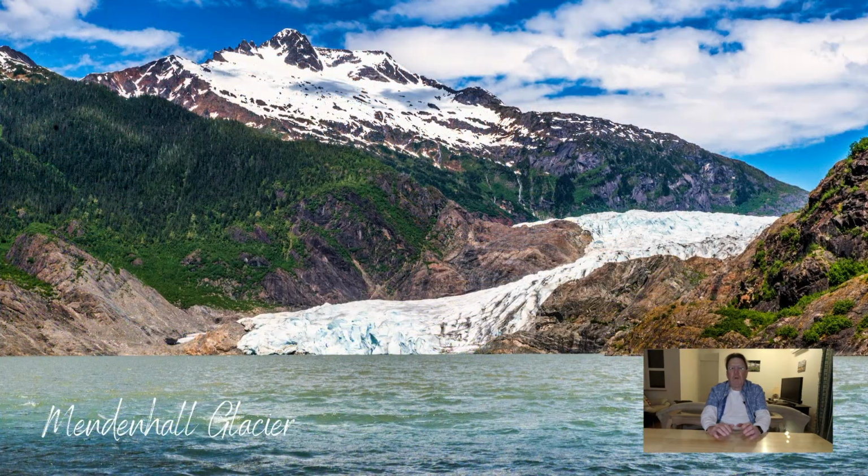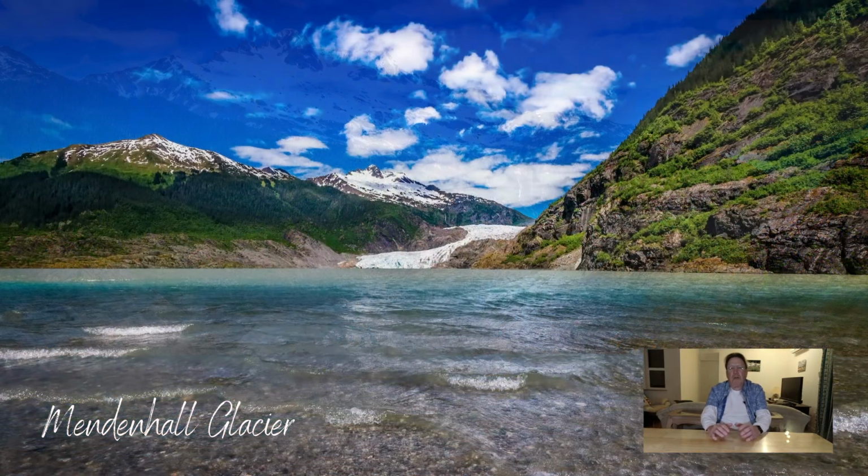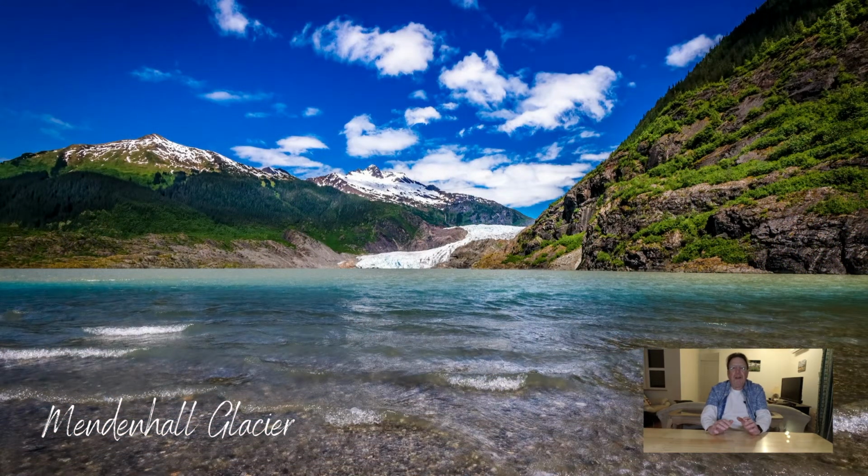For those of you that want to see a glacier up close and personal, the Mendenhall Glacier is just north of Juneau. Some choose a tour on a kayak on Mendenhall Lake. Others may choose a tour that goes to the ice caves. And still others may take a tour on a helicopter that actually lands on the top of the glacier itself.